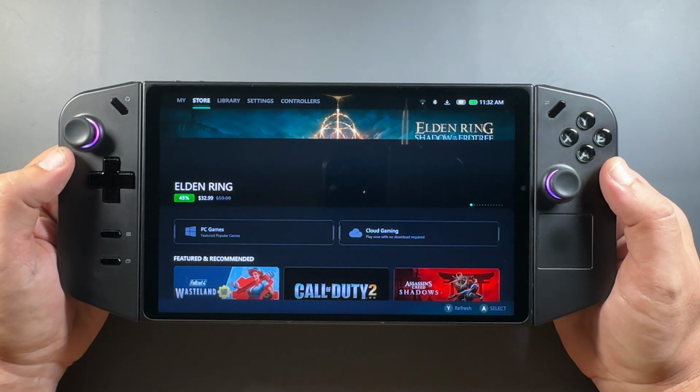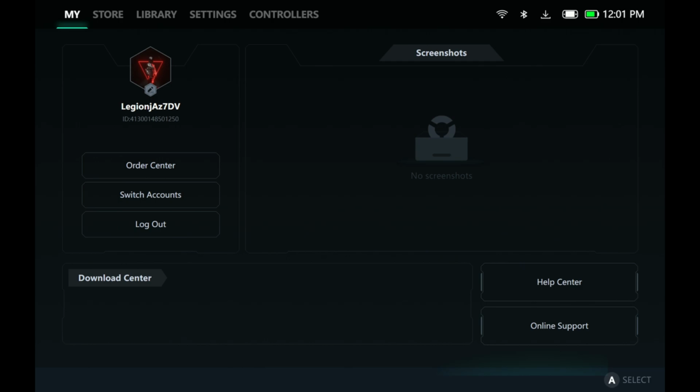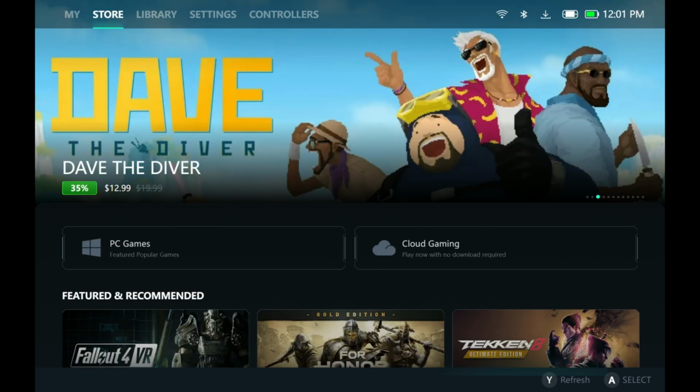Now when you first get updated and load in, it'll give you some little tips and stuff like that, and then after that you'll be into the store page. Now you can tab over to the My tab, and this is going to have your Legion information here, your ID, login, all that, help center, online support, screenshots, just a simple tab all the way over on the left.